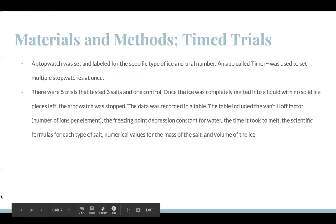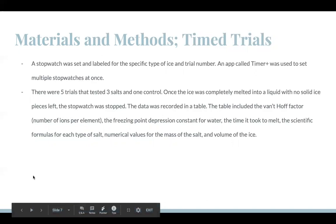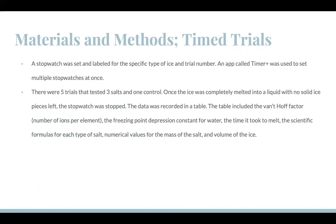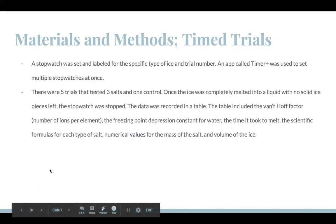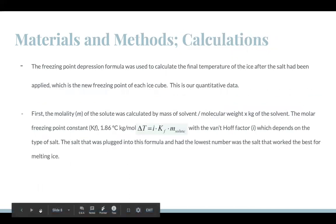So for our trials, we had a stopwatch on an app called Timer Plus, that was labeled for each type of salt and which trial it was. And we did 5 trials with 3 salts and 1 control. And then once the ice was completely liquid, that's when we stopped the stopwatch, and then we recorded the data in a table. The table also had the Van't Hoff factor, which is the number of ions per element, the freezing point depression constant, the time it took to melt, and the formula for each type of salt, and all that.